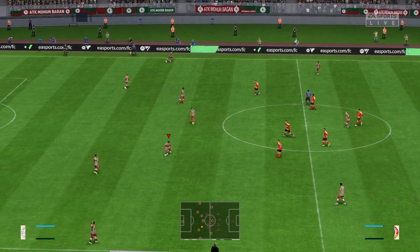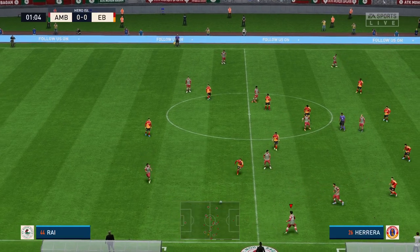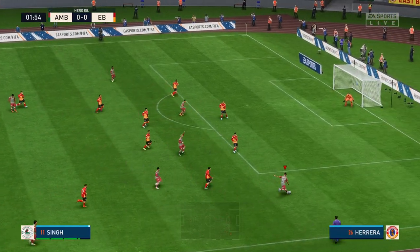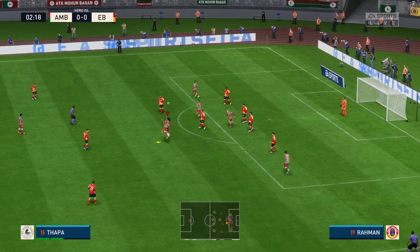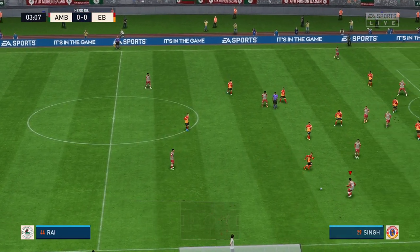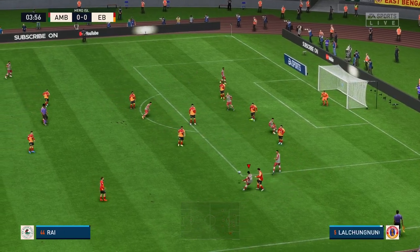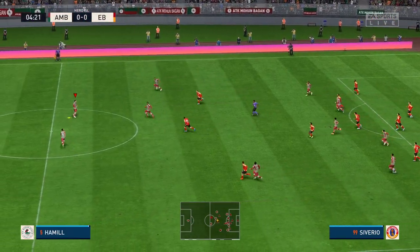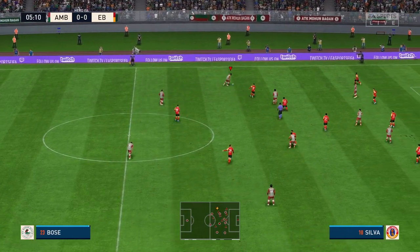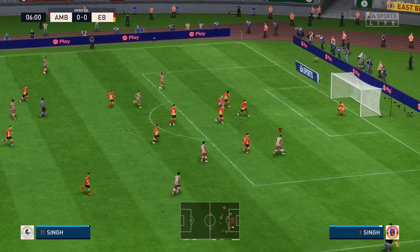And the match begins. That's a nice looking ball. Ali. Can they trouble the opposition this time? Options in the middle. Pretty comfortable piece of defending. Martins. It might be on for them. Oh, surely.